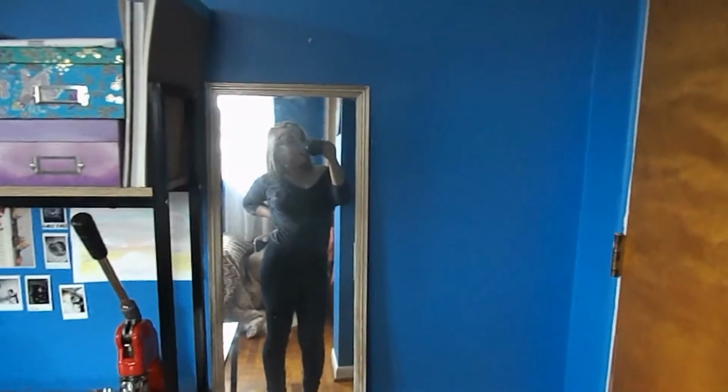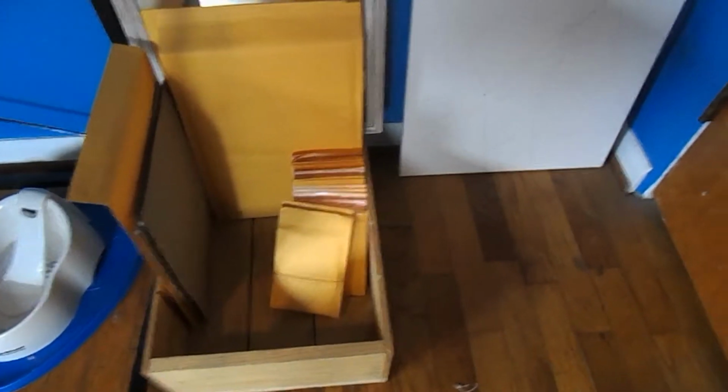And if you take a left when you come to the door, it's me. I'm here. I'm always in this spot. No, just kidding. It's a mirror. Nice. And I have this little box of envelopes beneath it.